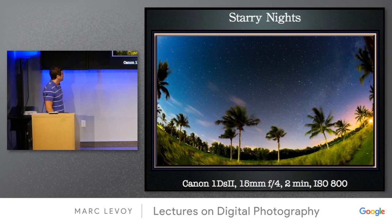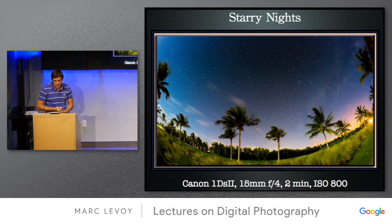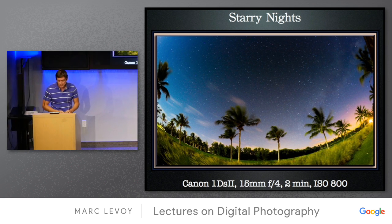This is obviously a fisheye lens. This is in Hawaii. Again, 2-minute exposure, a little bit of artificial light, but mostly not, and a bunch of stars. We're going to start talking a little bit more about stars in the second half of this talk. But you can see that there's not really too many star trails here. That's because we used an extremely wide-angle lens, right? So obviously the wider angle your lens, the fewer star trails you're going to see for a given exposure.